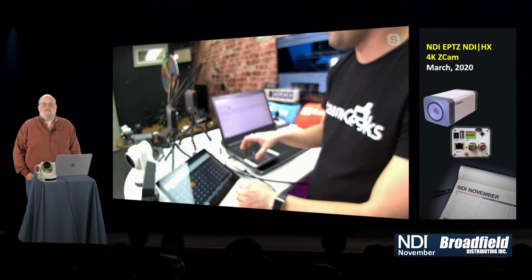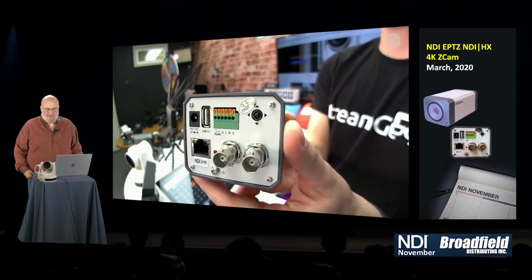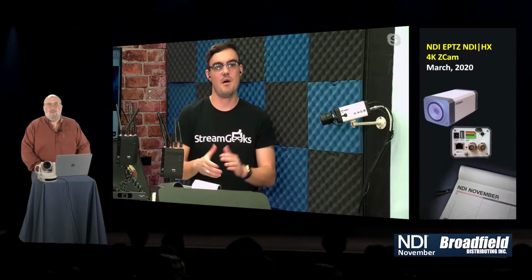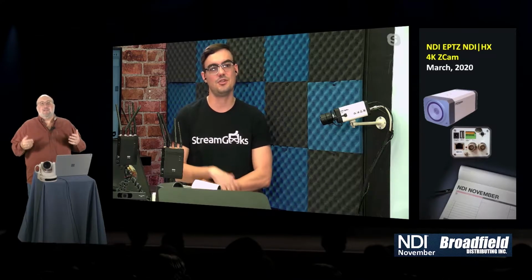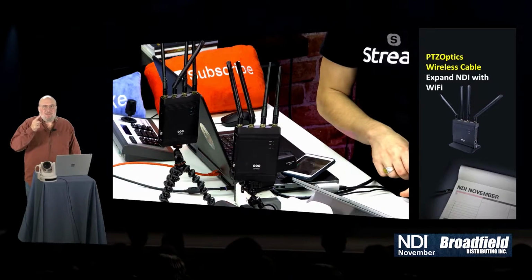These have been tight because of a couple things, and one is the 4K capabilities, but these are getting deployed a lot in telemedicine. Now, SDI is 1080p 60, but with NDI, you can go all the way up to 4K, and you can control it with NDI Studio Monitor and all the things that you can do with NDI. And wireless cable, there you can see it on the desk.